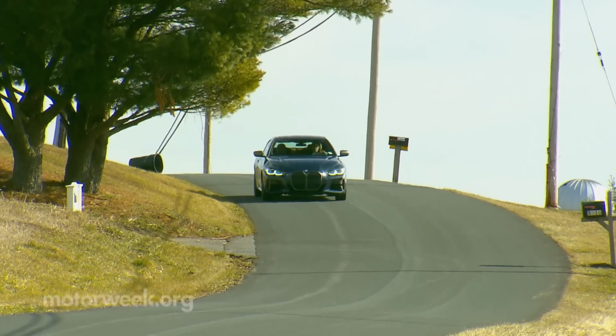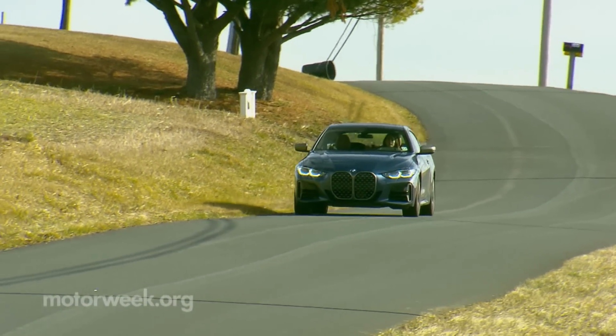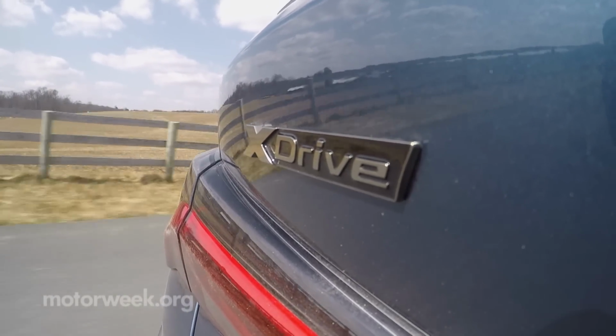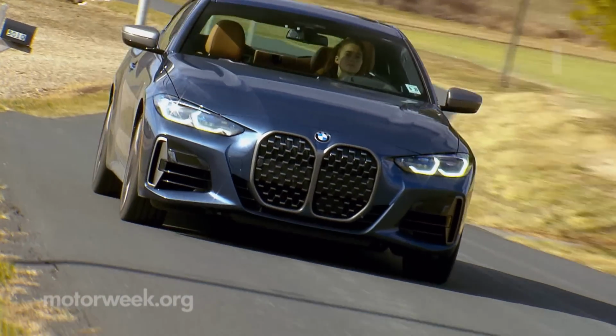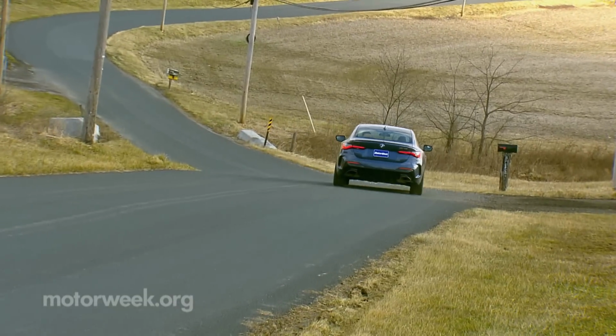And there is indeed plenty of performance to be had here in the 2021 BMW M440i xDrive to go along with what is an increasing amount of luxury and comfort. Not to mention it's big and bold with a new face that's in your face, and we wouldn't have it any other way.